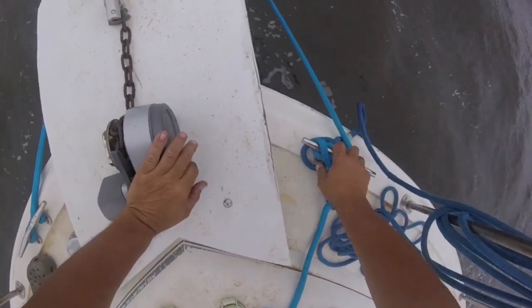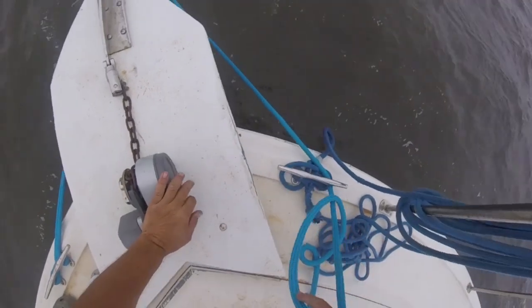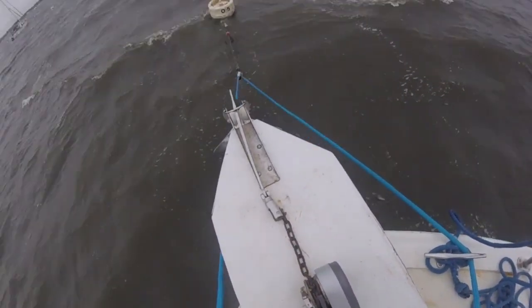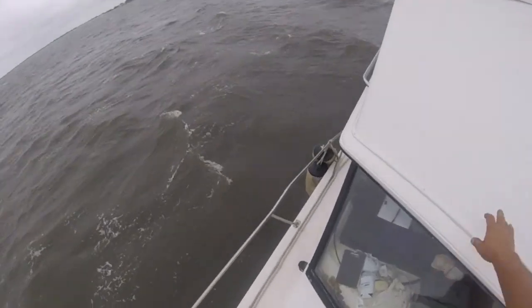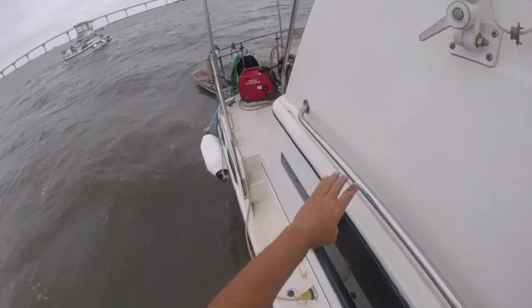So just as a reminder for those that have never done this, especially under windy conditions, you always want to go ahead and get your motors cranked and running. You definitely don't want to release yourself from any situation and then go crank motors, because I'll assure you that's when they won't crank, and then you'll be in a mess.